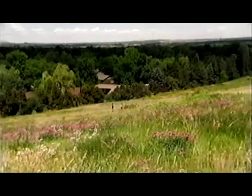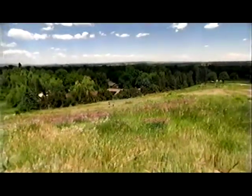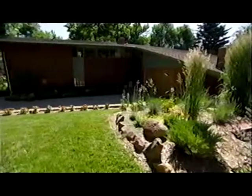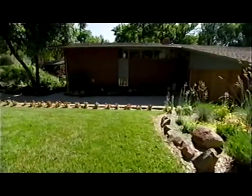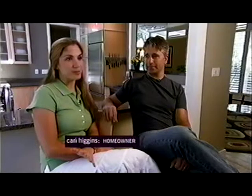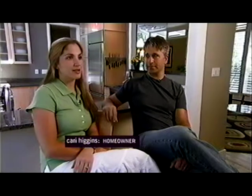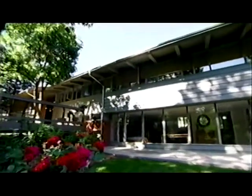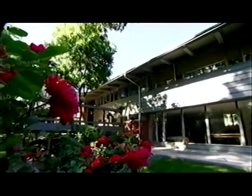When Carrie Higgins and Greg Pent moved to Boulder in 2003, they bought one of these 1950s homes for $640,000. Today it's worth twice that at $1.2 million. When we saw the house, it had the structure and the bones of an incredibly architecturally pleasing home. The outdoorsy couple from Georgia shared a vision for the 1957 house, even though it was an ugly duckling.